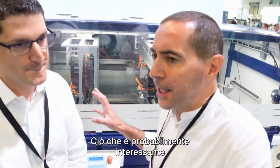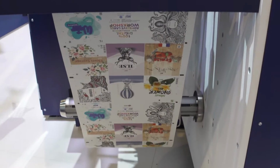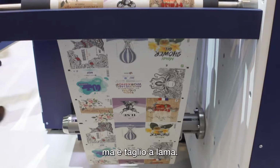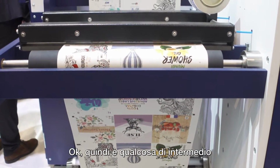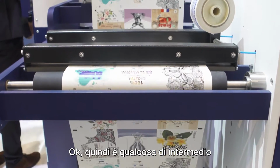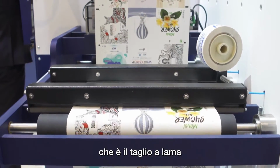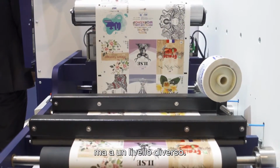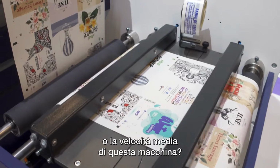What is interesting probably is good to mention that this machine is not a laser and not a traditional die cut, but it's a knife cut. Exactly, rotary knife cuts, yes. Okay, so it's something in between, and uses a well-known, well-established technology, which is knife cut, but at a different level. What is the maximum speed or the average speed of this machine?